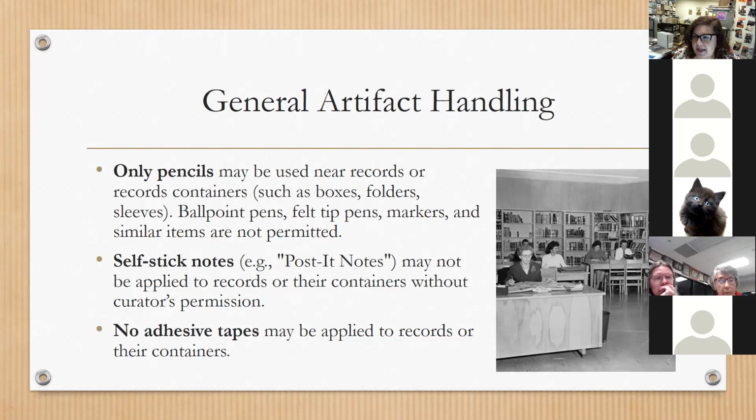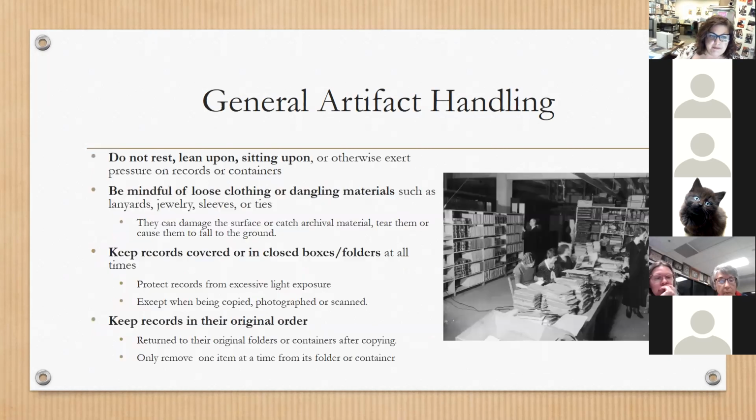They just rip up the containers if you apply tape to it. So we just don't allow tape. We wanted to keep our boxes looking nice because boxes are expensive. So let's keep them looking nice. Tape again will turn yellow and brittle and fall off anyways. So don't use tape to put on your labels.